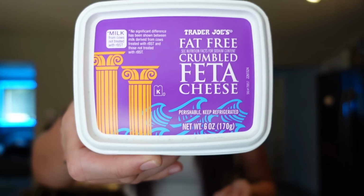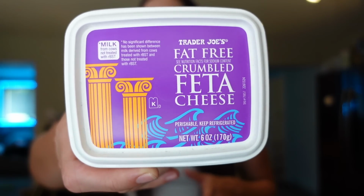But with feta, I don't think that's always the case, and I think that the fat-free works, especially the Trader Joe's one. I really do like this. Aldi has a fat-free one that I like as well. And so this is 0 points for the ounce, which is really nice when I want to use it for bowls, especially Greek bowls with the roasted red peppers and the cucumbers. It's 35 calories for an ounce. It's got 3 carbs, 1 gram of fiber, and 6 grams of protein.